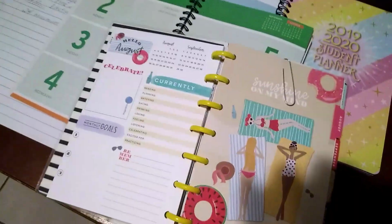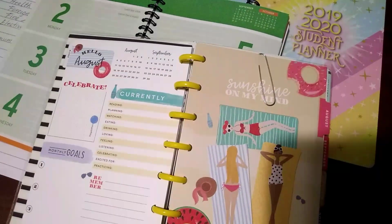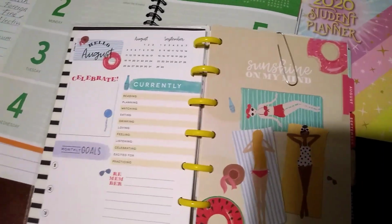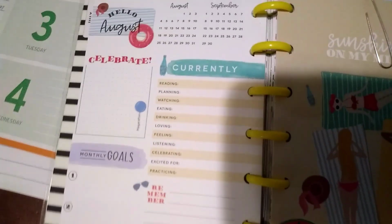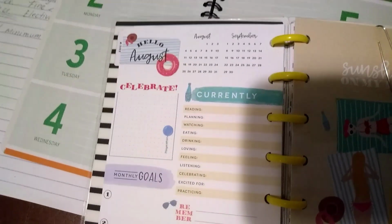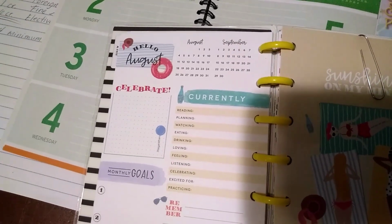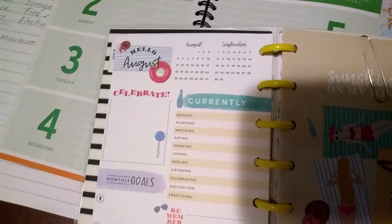So the kids, after a while, the months start to accumulate, and they don't know what page they're on and all that good stuff. So if you use the paper clip, it's easy for them. But look, my last month in July, I was reading Proverbs 30, and right now I can put that I'm planning the new school year.